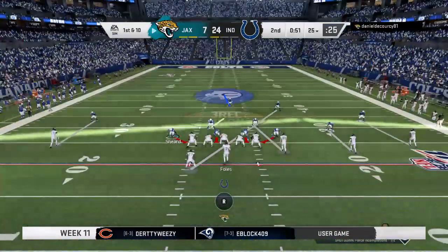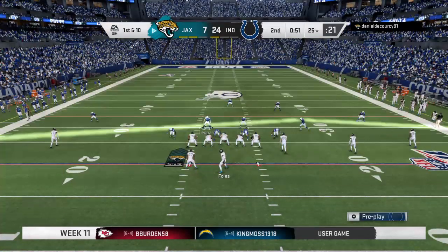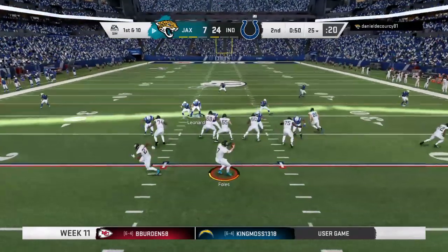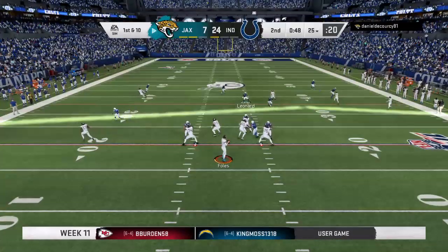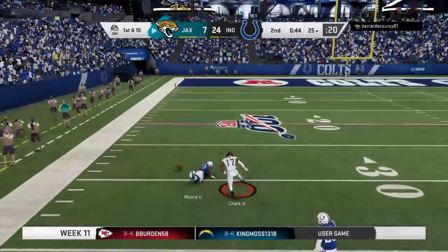Jaguars come to the line to start their next drive. You're under a minute to go in the half, a first half that hasn't been particularly kind to you. How do you think they'll play this? Well, I think the smart approach is to run out the clock, lick your wounds at the half, and see if you can come up with a strategy to play better in the second.